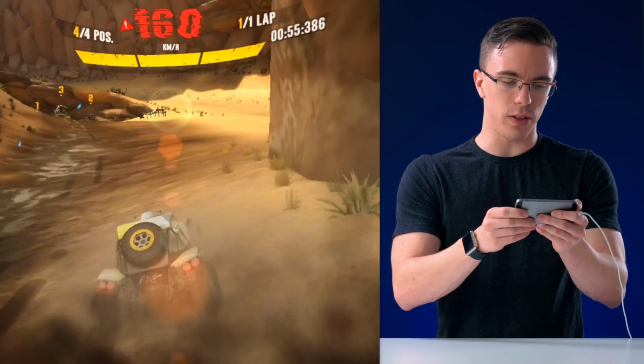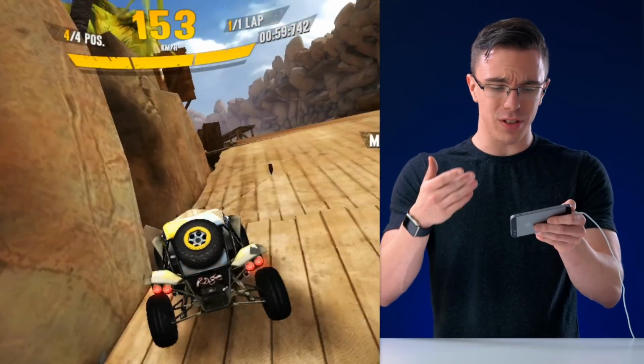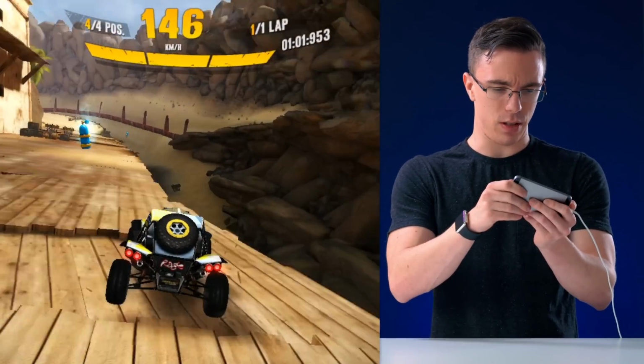Gaming wise, the 5S is no slouch. So even with the newer titles such as Asphalt Extreme, not only are we getting a nice smooth frame rate, but this still actually looks pretty decent, although my driving skills are not so decent.